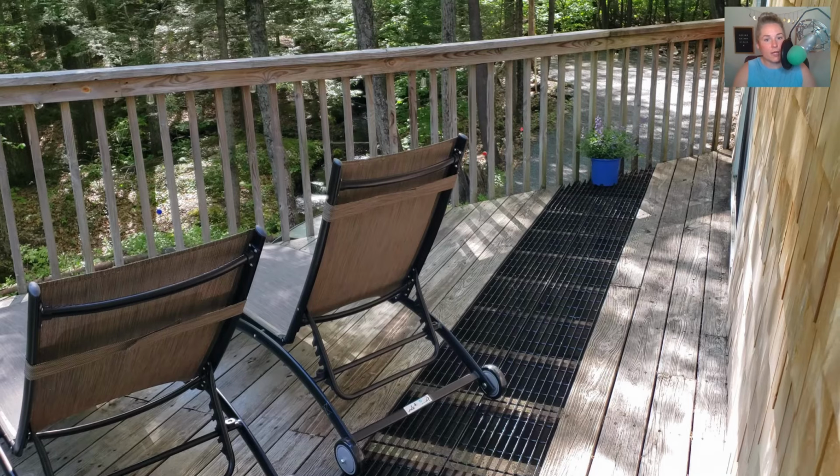Now, at first, I was like, what is this? This is totally messing up the deck. Why would they do this? But thinking about it more, honestly, it does make sense for the specific situation of the cabin, where we really don't have a lot of people going up there to do frequent maintenance on the house, like emptying out the gutters, which would be required in the fall or the spring, things like that. And so honestly, this is a pretty low maintenance solution.